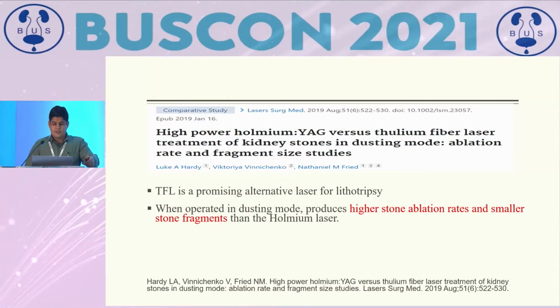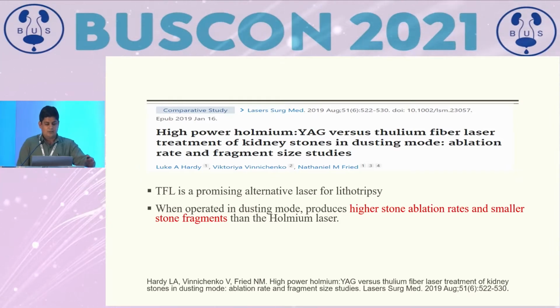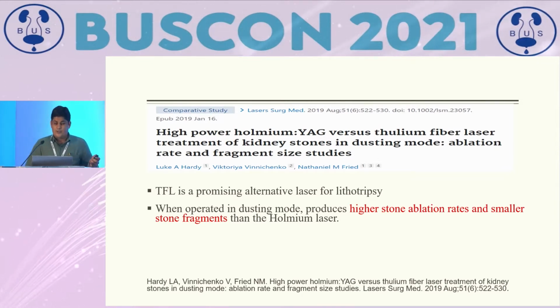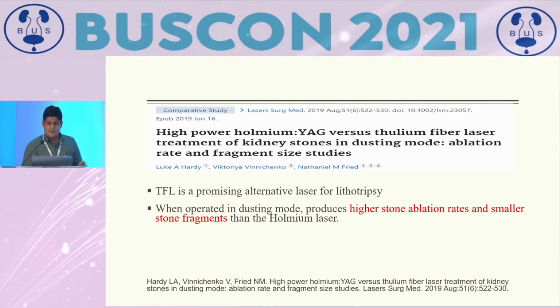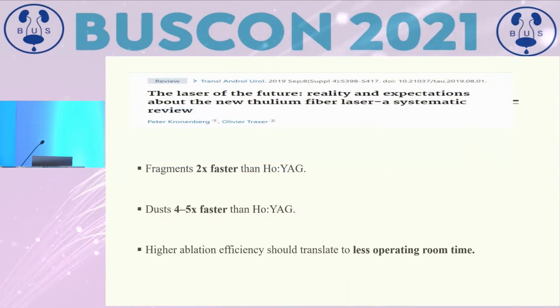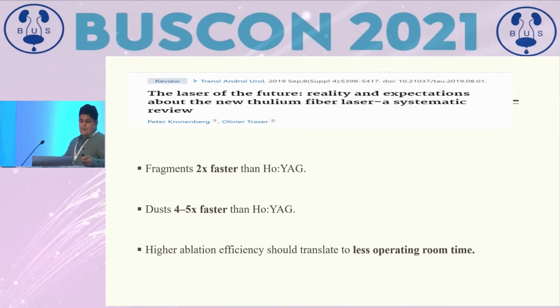TFL is promising. In an article by Hardy et al., high power holmium YAG versus thulium fiber laser, TFL is a promising alternative laser for lithotripsy. When operated in dusting mode, it produces higher stone ablation rates and smaller stone fragments than the holmium laser. And it is the laser of the future in this technology.